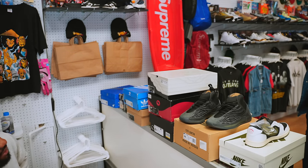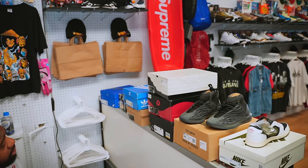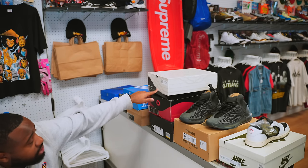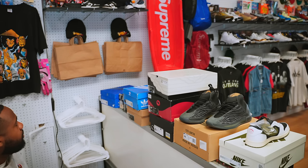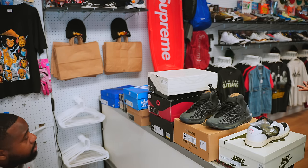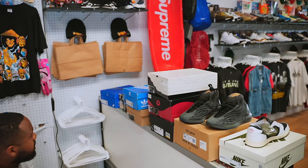Drop it down to 375 cash. It's a lot of stuff, the market went down, a lot of stuff like these dropped down to 100 now. I got another pair of ice creams in the car. I don't know if that would make a difference. These are the board flip twos, yellow. What size? 9. And what would you want for those?